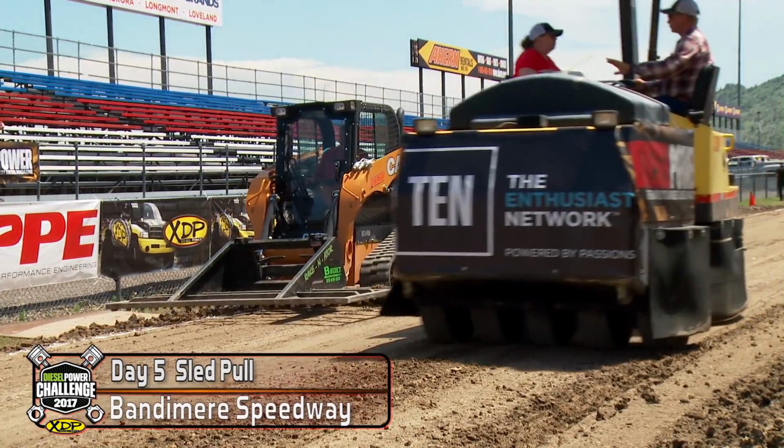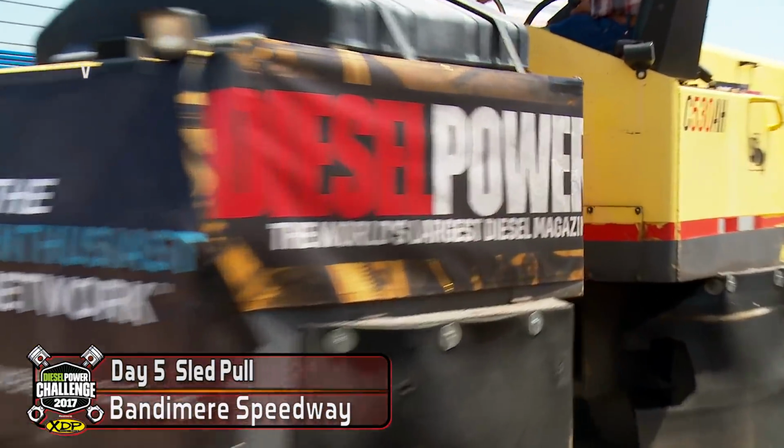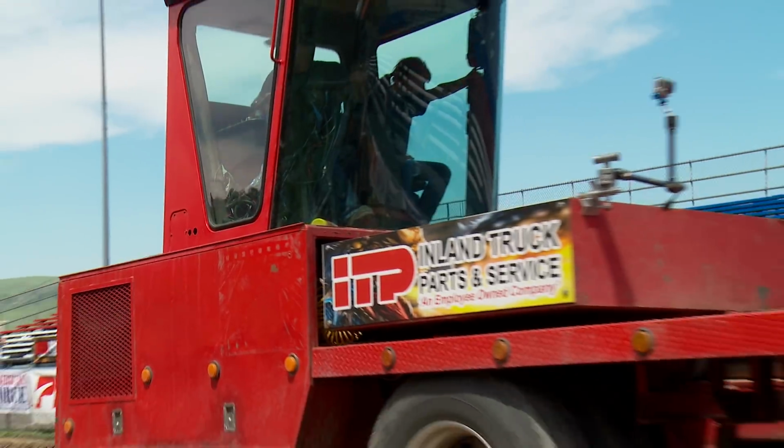After a grueling week, our competitors are setting themselves up for one more event, and it could be the most punishing of all. It's going to be truck pull time, and you can see behind me our competitors making those last-minute adjustments here in the staging lanes ahead of the drag strip to get their rigs ready to hook to that pro-level pulling sled and really give it the business.